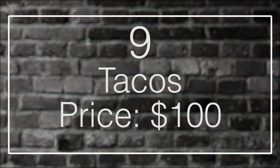Number 9. Tacos. Price $100. Tacos are notoriously cheap. After all, how do you think Taco Bell has stayed in business for 50 years? Other than potheads, of course. At one point, they had to explain that they weren't serving grade D meat to customers because so many people believed that it was possible, so we'll assume their price helped quite a bit with that assumption.